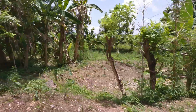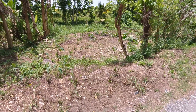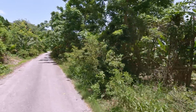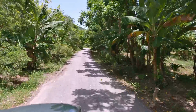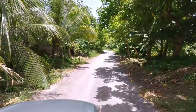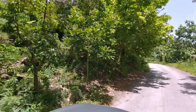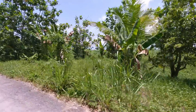Oh, they've got some of what's that on the ground they're growing? Those banana suckers? Or cocoa? That's cocoa. So cocoa is like a white yam? They call it coyote in Spanish. Yeah, you have some that are a reddish color. Oh, this man's making coal, a coal kiln. That's a soursop tree.